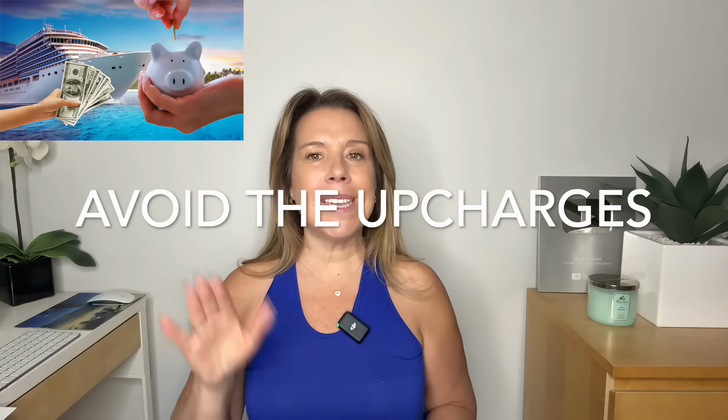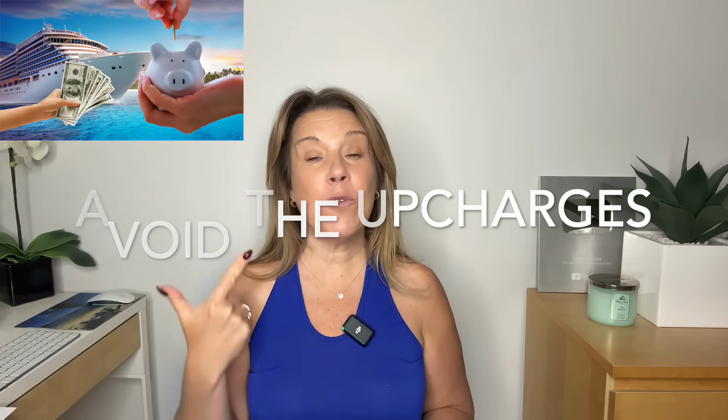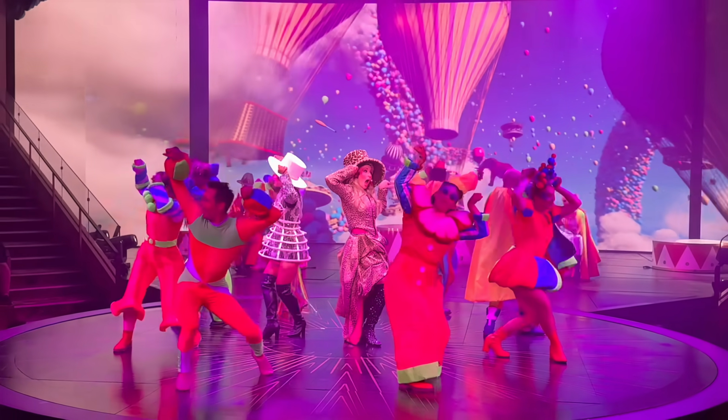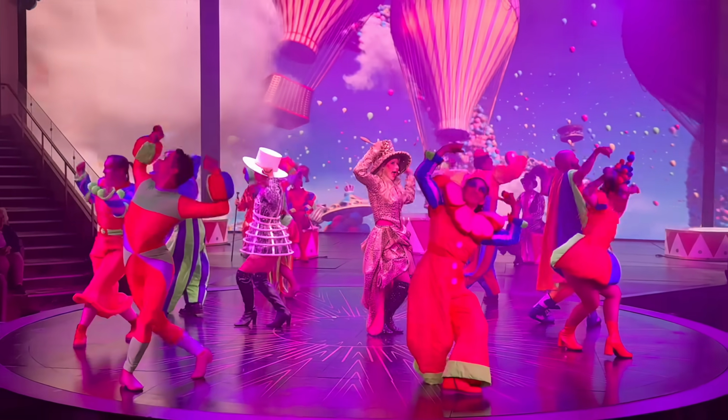Avoid the upcharges. Stick to what's included. Free activities, free drinks, and a variety of things that are actually part of the cruise value. There's so much entertainment and food included already. Use those before paying extra.